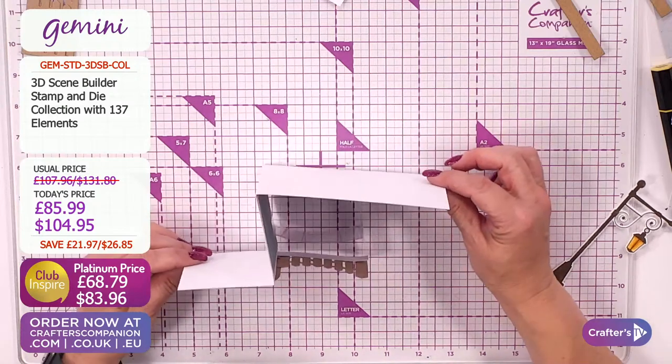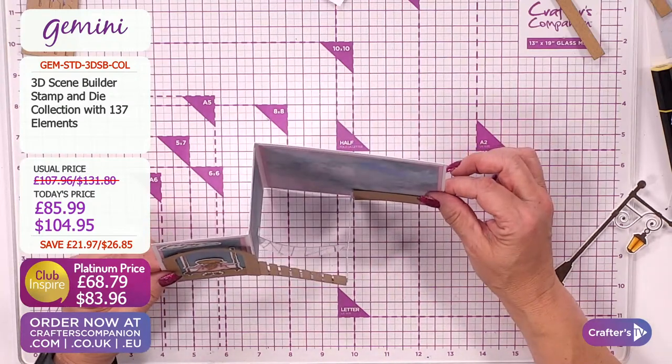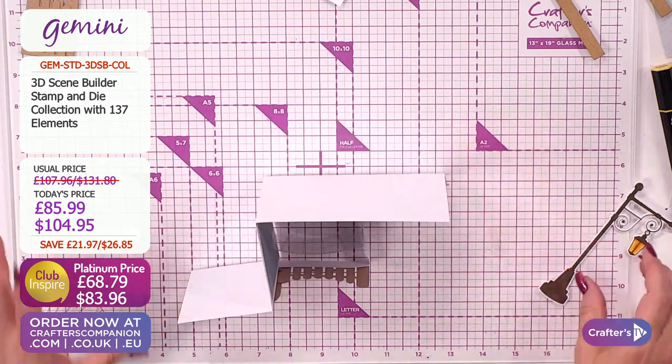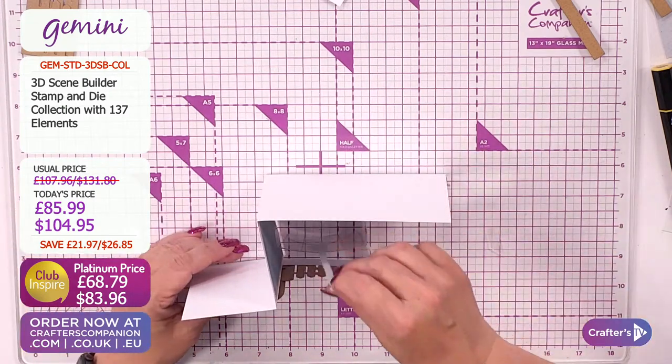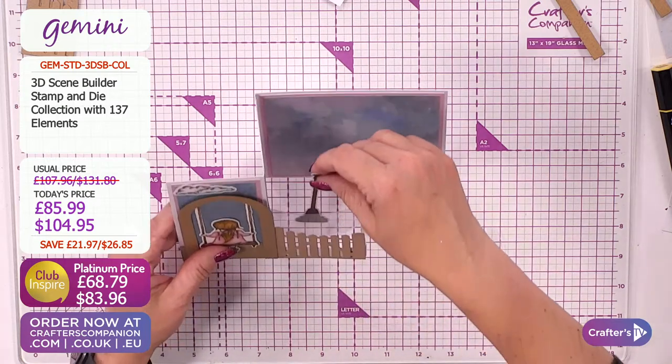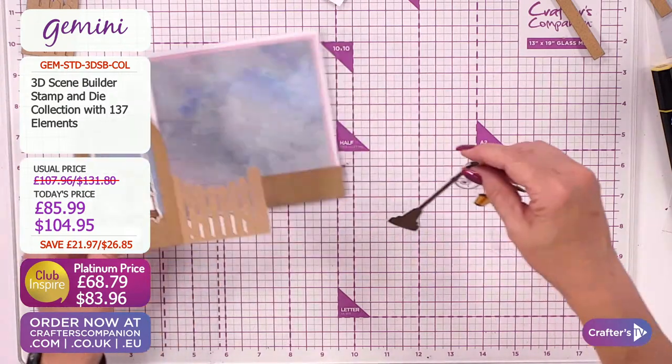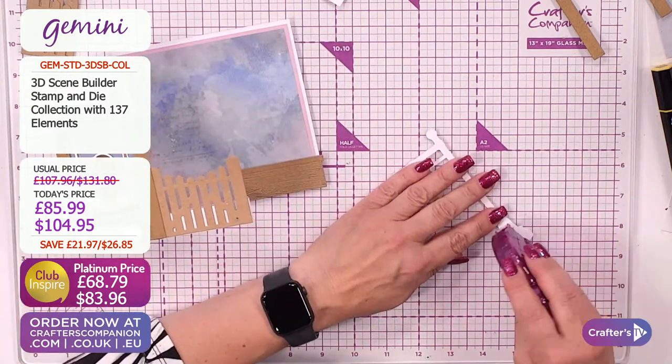And there you go. That's how you create that. And again, because it's in acetate, it's see-through. Look, you can just see it there. It gives it a lovely see-through element where I can then stick that on, and whether I put it at the front or the back, it doesn't matter because it's got that see-through element. So I am going to add that in.